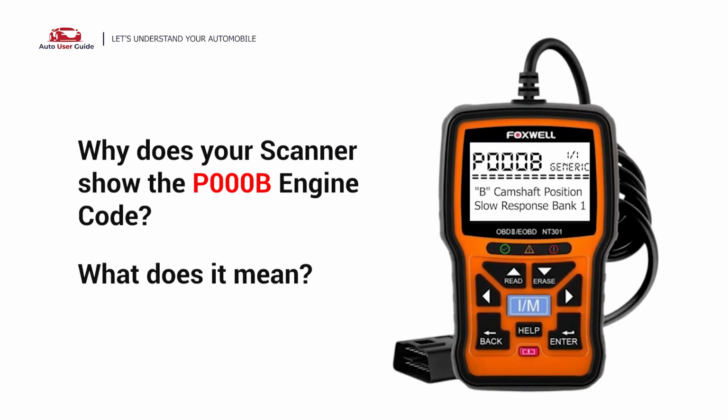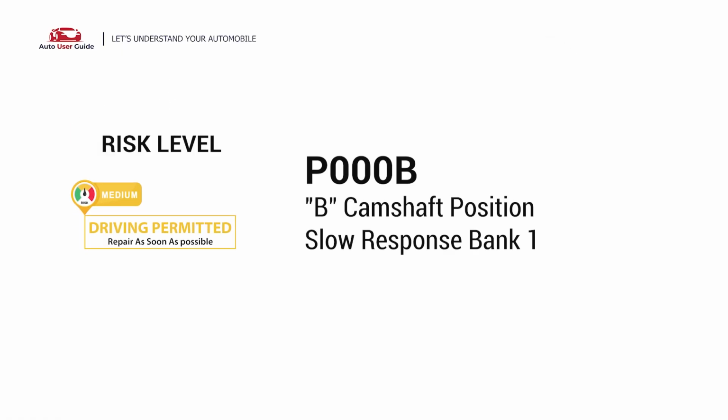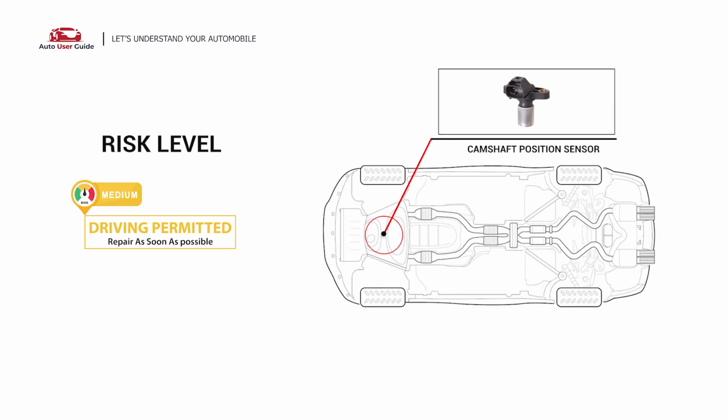Why does your scanner show the P000B engine code? And what does it mean? The P000B engine code stands for B, camshaft position, slow response in bank 1. The P000B engine error code indicates a problem with the camshaft position and timing in a vehicle.